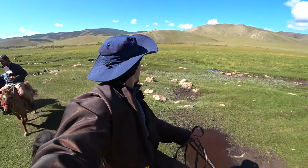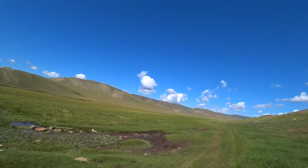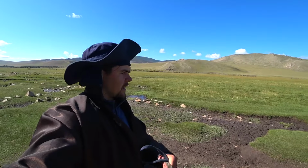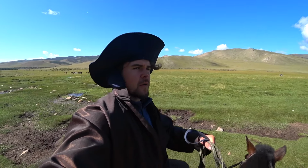A pretty common view here in Mongolia, some horses running out of nowhere with a Mongol running behind them. There are kind of no wild horses here. Most of the horses belong to some nomad Mongol family.